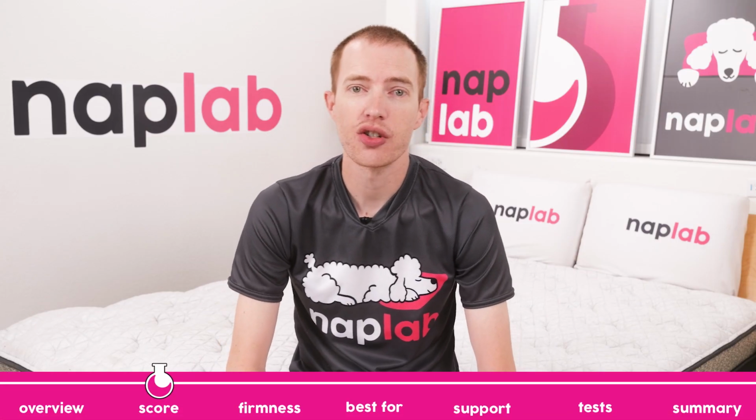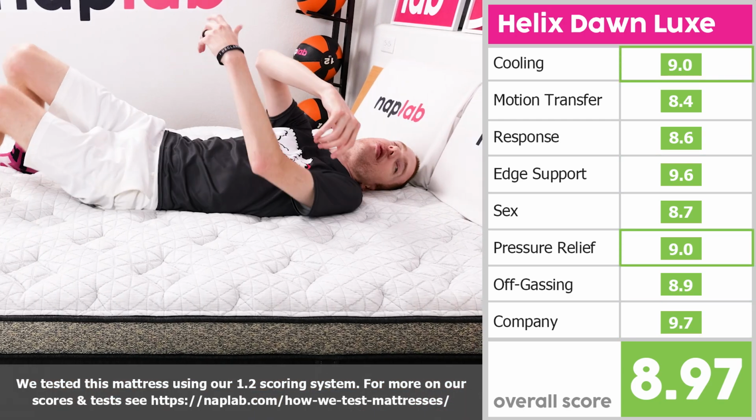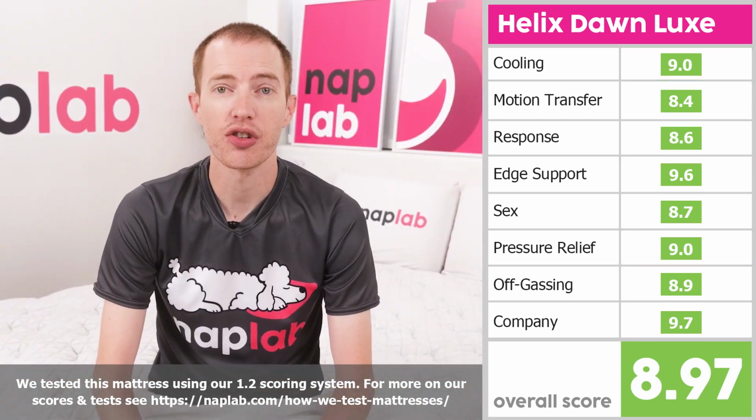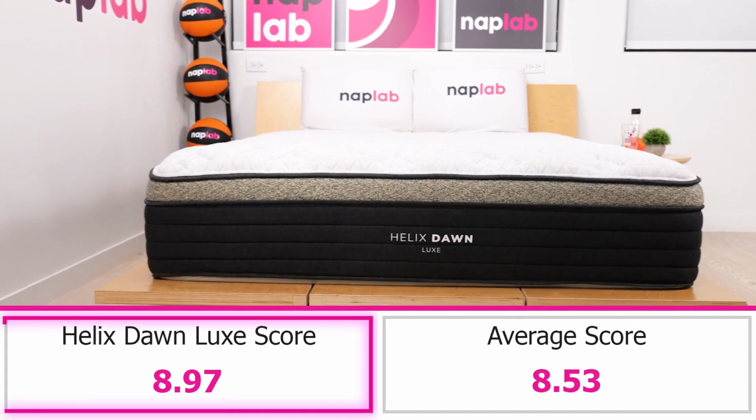Scores on the Helix Dawn range from good to great. Edgeport and Company both scored in the high 9s, while Cooling and Pressure Relief both scored a 9.0. From there, the other four categories all landed between mid to high 8s. This gave the Dawn Luxe an overall performance score of 8.97.